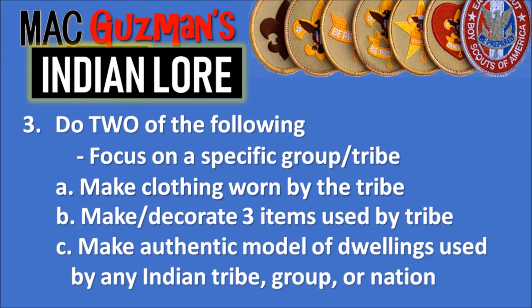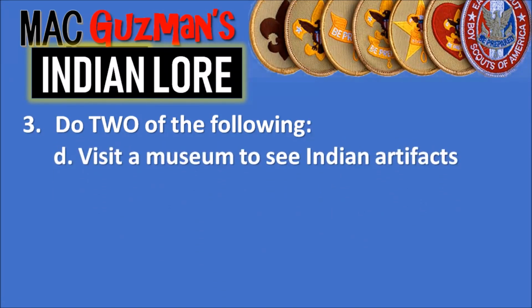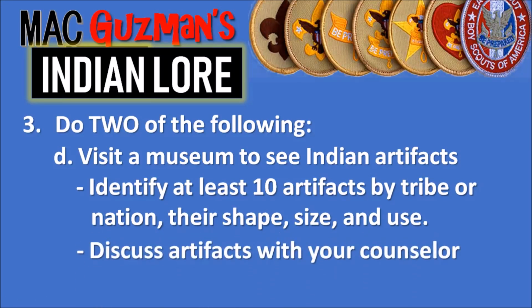And there's also a fourth option, which I also did, which says to visit a museum to see Indian artifacts and identify at least 10 artifacts by the tribe or nation and their shape, size, and use, and discuss the artifacts with your counselor.